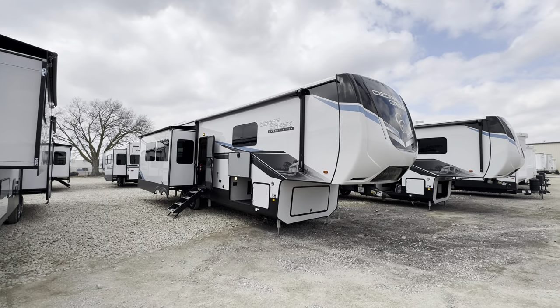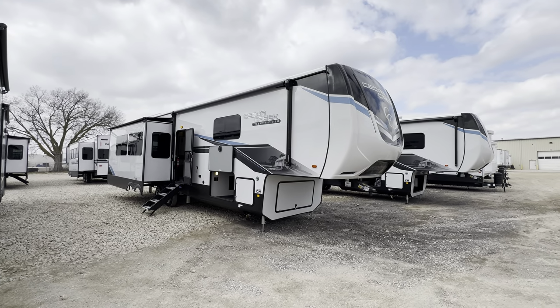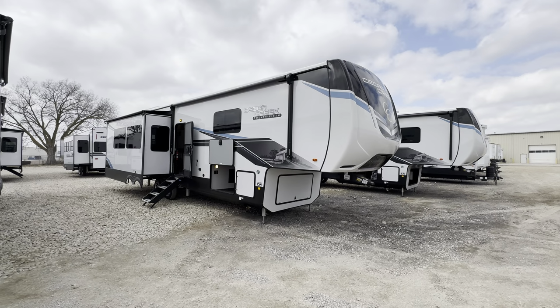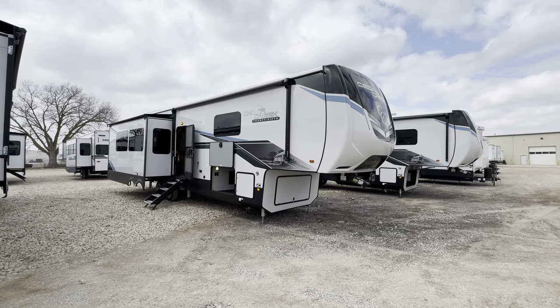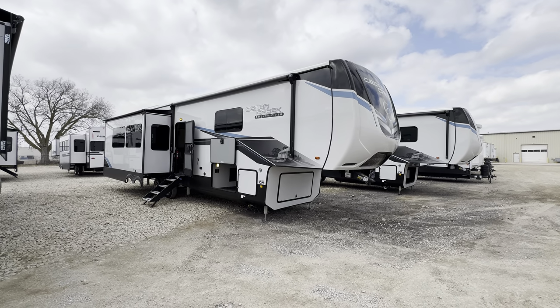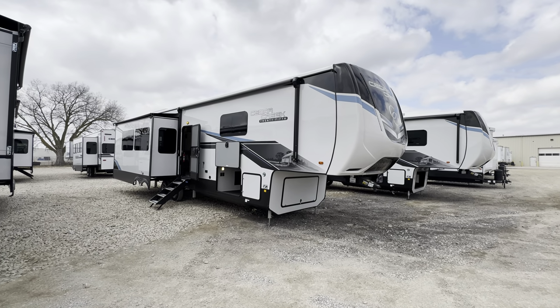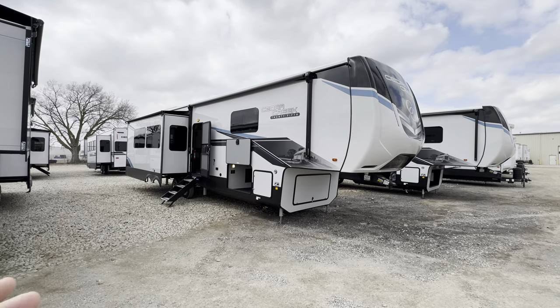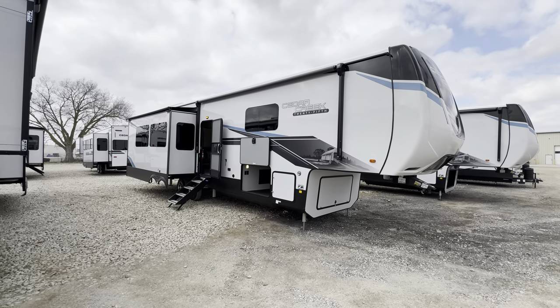But anyway, this is a beautiful three-slide rear kitchen fifth wheel that is going to be light and bright. I think you guys are going to really like it. Plus, you get some fantastic quality in the Cedar Creek. If you're not familiar with them, they are very well-built campers. Even have aluminum truss, which is a little bit of a rarity in the RV industry. 6.0 level, all that good stuff. Plus all the creature comforts inside that you would want.